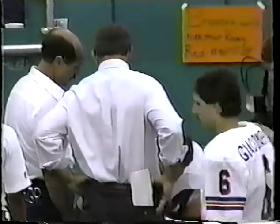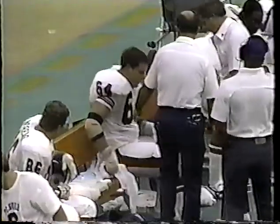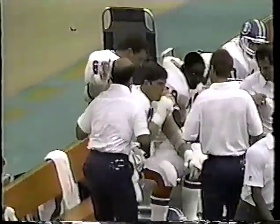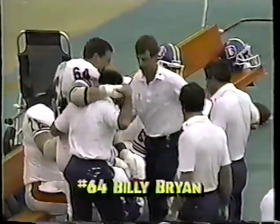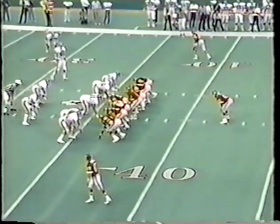Dan Reeves looking, and Steve Antonopoulos, the trainer for the Denver Broncos, checking him out. That would be a very, very bad injury. If he's out for any length of time, it would mean the 2 top Bronco regulars. First Watson against the Raiders, and now Bryant went out in the replacement season.